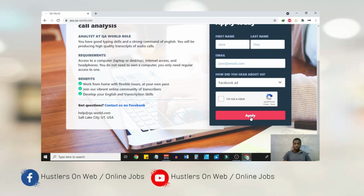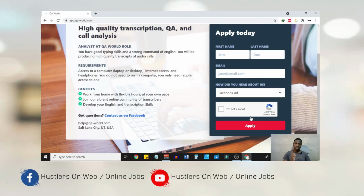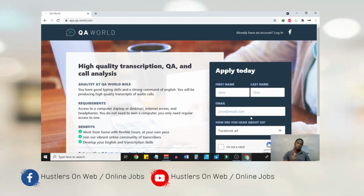Then they will give you, I think, a test, which you need to pass in order to be accepted. I think you're given 3 chances to pass that test, and if you fail, you're not going to get accepted. But if you search for that test on YouTube, I think you'll find it. There are many YouTube videos showing how you can easily pass that test.